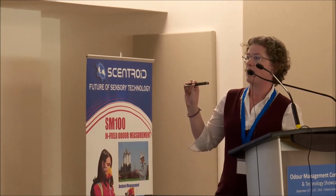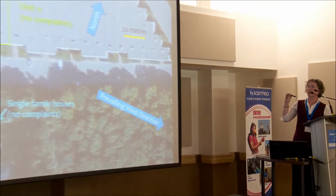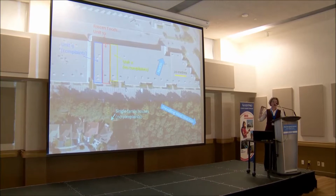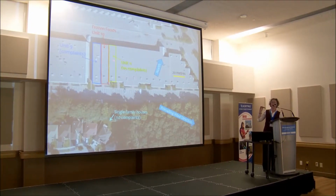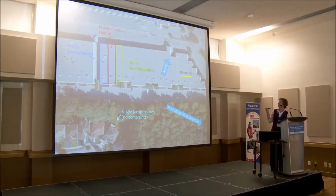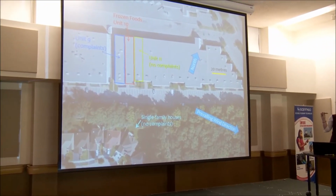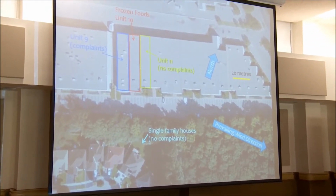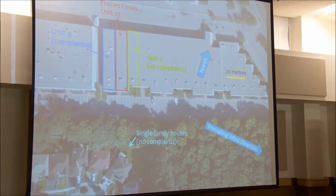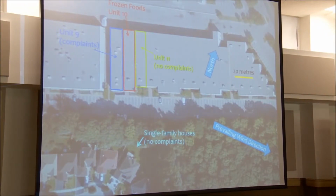Okay, so this is just a picture of the industrial complex. We have here the frozen food company shown in red, and beside it, shown in blue, is Unit 9 where the complaints were issued. On the other side, there was another unit, also an office-type place, and there were no complaints issued from that place. There are also single-family houses nearby, and no complaints, as far as I know, were ever launched by those residences. The prevailing wind direction was largely from where the complaints were, in the direction of the frozen food company.